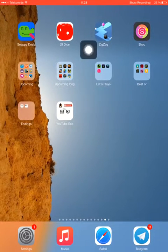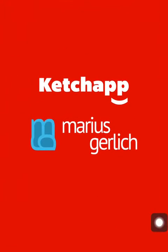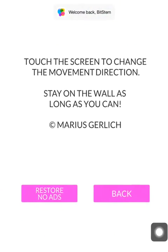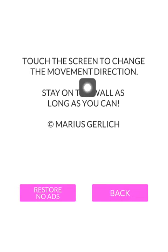There is a new KetchApp game in town called Zig Zag. It's developed by Mary Skellig and published by KetchApp. And how does it work? So touch the screen to change the movement directions and stay on the walls as long as you can.